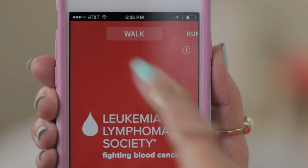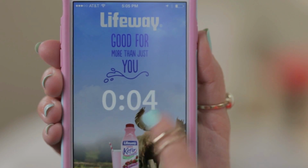And just to let you know, you are not donating your own money. The money comes from companies that they have partnered with. So for every mile that you do, whether you're walking or jogging, they will donate 25 cents. And for every mile that you bike, they will donate 10 cents. It's just a really small thing that you can do to give back, and I thought that was really cool.